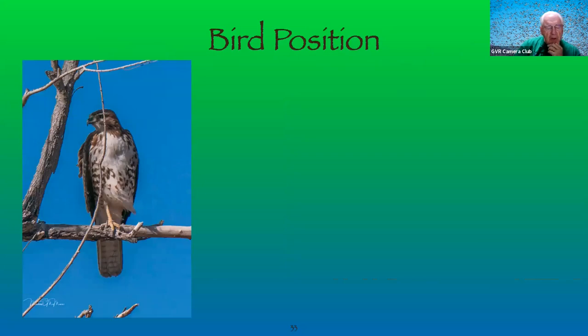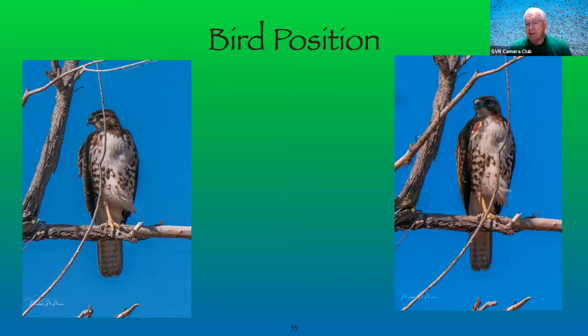Now the position. Notice the bird. This was a red-tailed hawk I shot a couple of weeks ago near the Ina Road Bridge. Notice the stick going right through the bird's eye. Not the best picture. Now, what did I do?